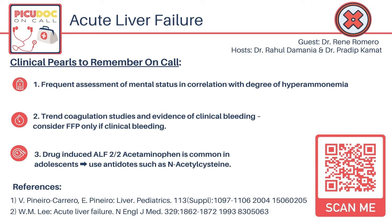I want to wrap up the podcast by talking about two important aspects in the postoperative management, one being nutrition and the other being immunosuppression. Dr. Romero, let's start with nutrition. What are your fundamental management principles in the postoperative period when it comes to nutrition?